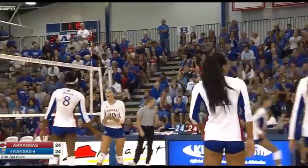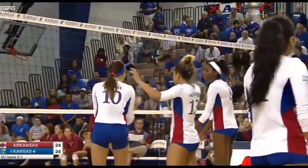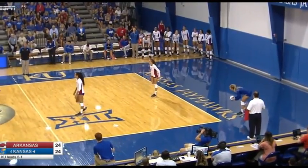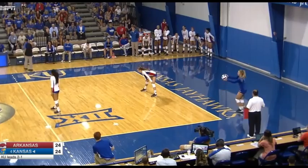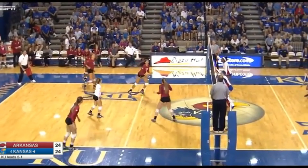And Taylor Susie is going to check in. She was that energy bus, that key player for the Jayhawks. She provided the spark in that third set after dropping the second set. See if she can do the same in this fourth set. And the Jayhawks have Cassie Waite serving.